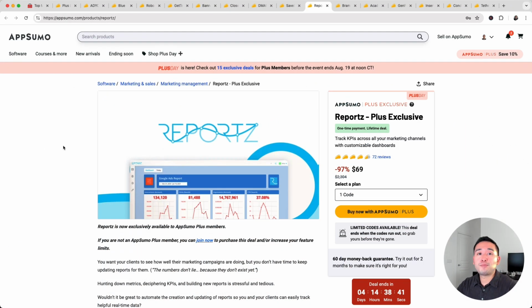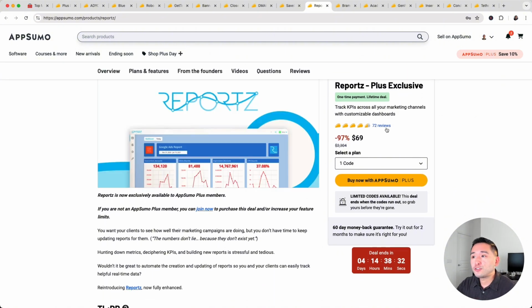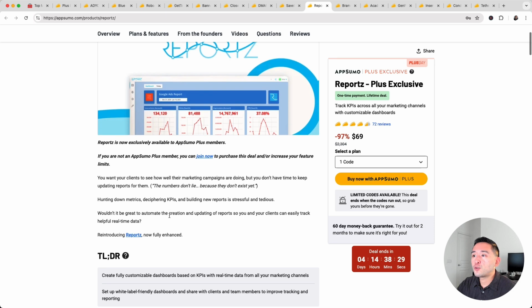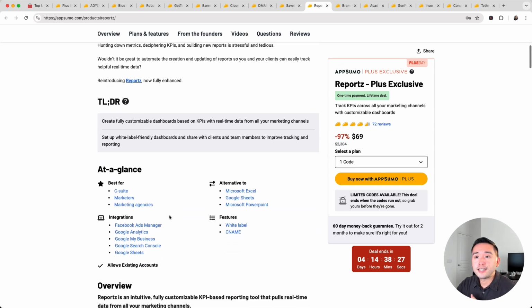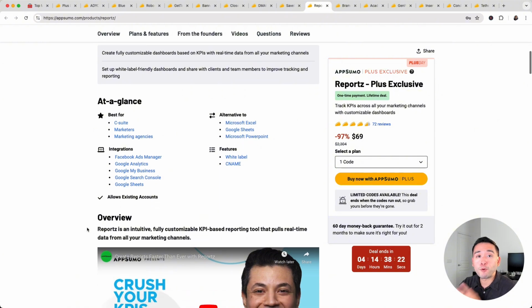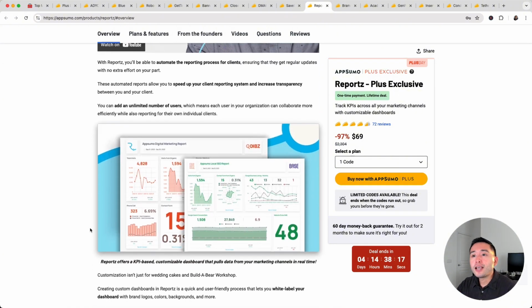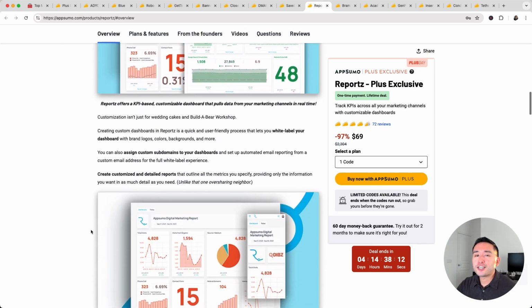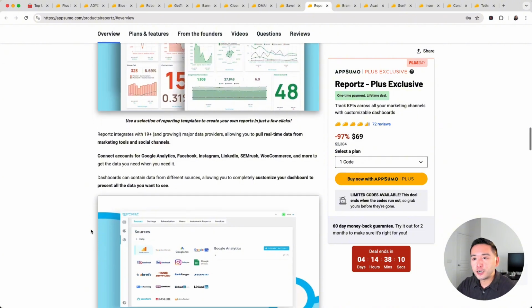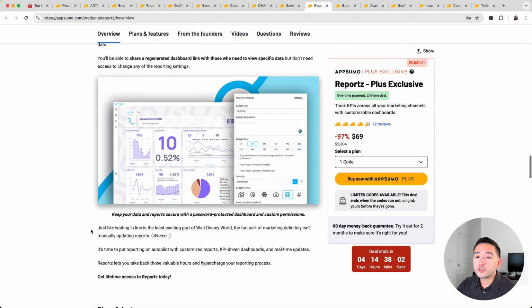Reportz. So this tool has been around for years. I think this is one of the first Appsumo deals I've ever purchased. So this tool allows you to track KPIs across all your marketing channels, and you could customize the dashboards. So if you are an agency and you work with multiple clients and you report your marketing activities, you could use this tool. But unfortunately, this tool hasn't been really improved dramatically over the years. It's been essentially the same year after year. So I'm not sure how much more they do plan on making updates in the future. So keep that in mind.